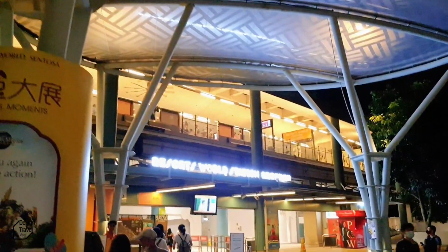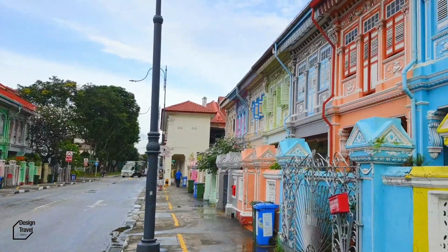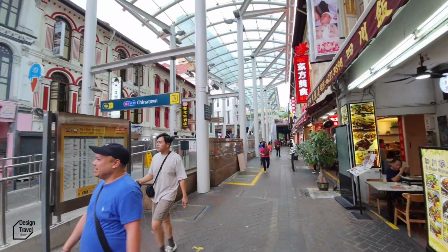Tomorrow is our last day in Singapore, and we'll be exploring some beautiful heritage buildings east of the city center and browsing for souvenirs at Chinatown.